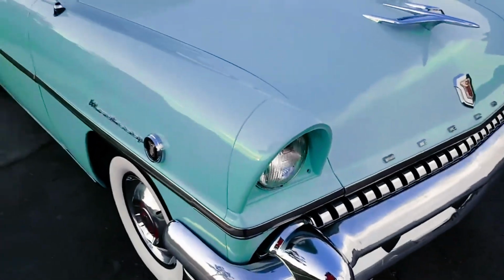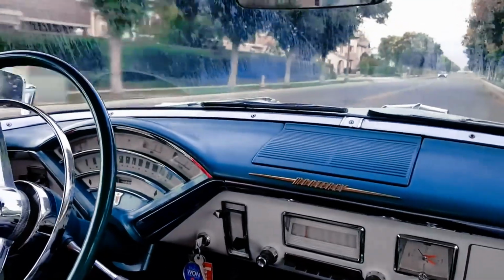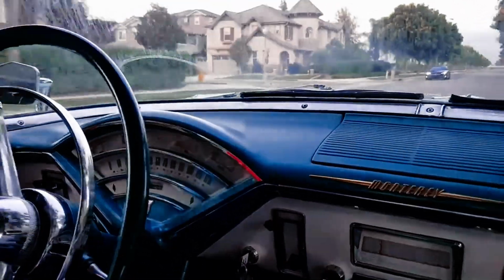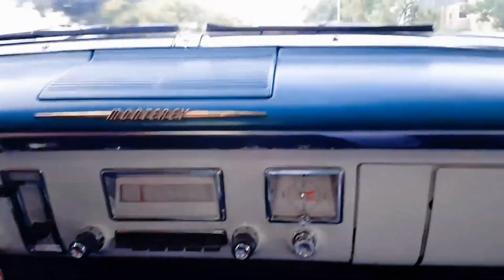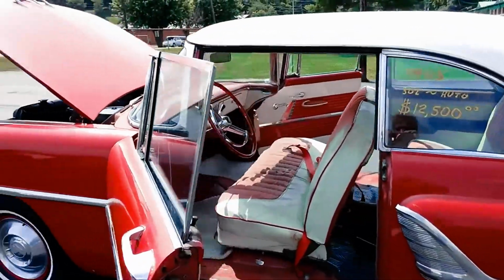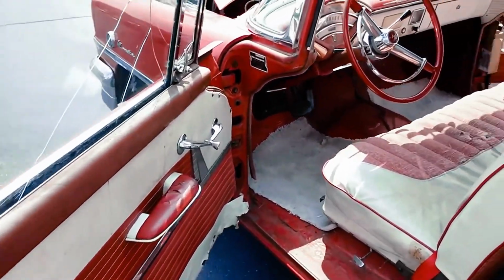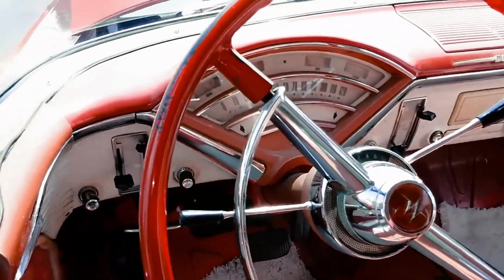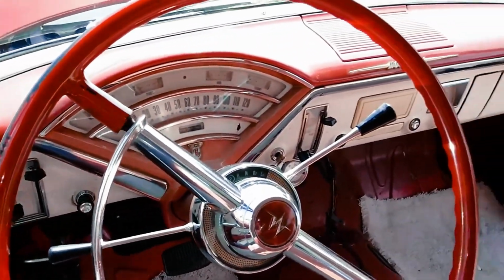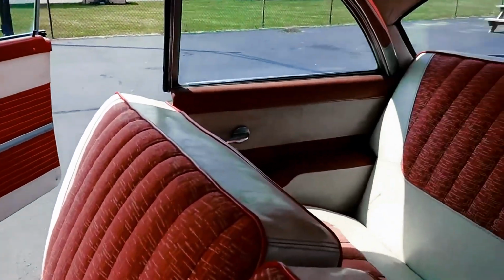Mercury poured significant resources into the Montclair's aesthetics, but this focus came at the expense of engineering advancements that could have improved its performance. The car's flashy looks created high expectations that its lackluster driving experience couldn't fulfill. Rivals like the Ford Thunderbird, Chevrolet Bel Air, and Chrysler C300 offered similar styling with superior power and performance. The Montclair's positioning as a near-luxury vehicle put it in a challenging middle ground where it struggled to appeal to buyers focused on performance or outright luxury.